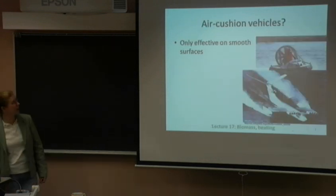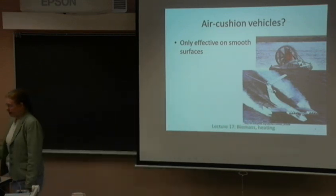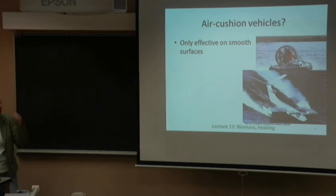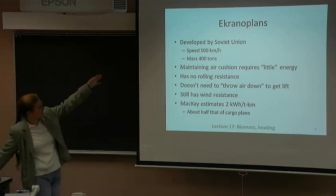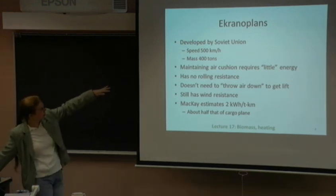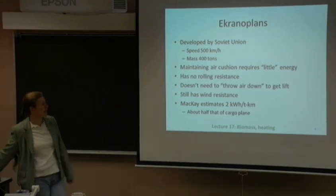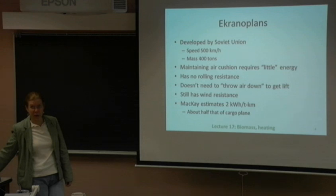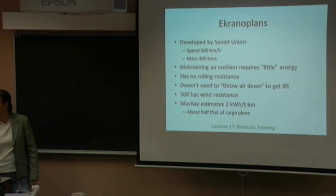Oh, and then we talked about air cushion vehicles, and we watched this very fun video about this crazy Russian plane. And then I realized afterward I had a couple more slides on this. So this was the Ekranoplans that we looked at that went over the water, and it had an air cushion, it had no rolling resistance, doesn't need to throw air down to get lift, but it still has wind resistance. So McKay estimated about 2 kilowatt hours per ton kilometer for that, which is about half that of a cargo plane. So it's more efficient than a cargo plane because it doesn't have to do the lift thing, but it can only go on certain surfaces.